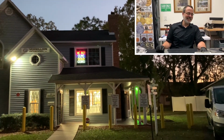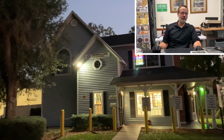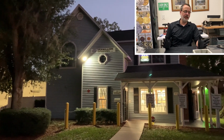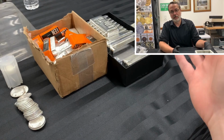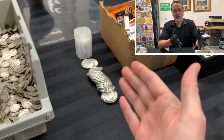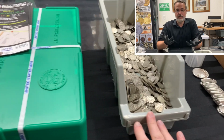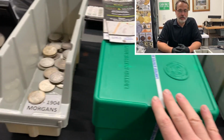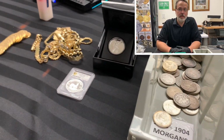Today I'm at a shop in Spring Hill, Florida called Vermillion Enterprises with the owner, Brian. Brian's going to answer the question of whether there are certain silver and gold items that are better to buy than others because of the return on investment you can receive when it comes time to buy them versus sell them. So that's the question. Is all silver and gold equal or not? We're going to find out in this video. Stay with me.